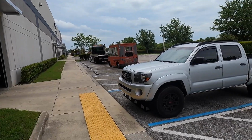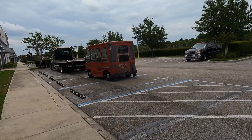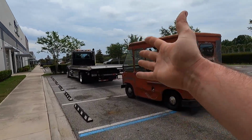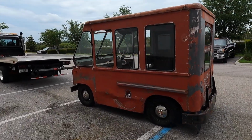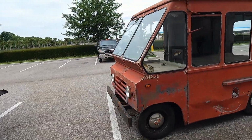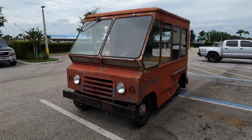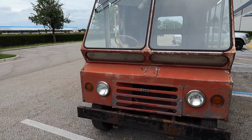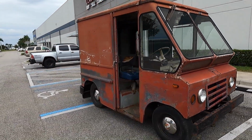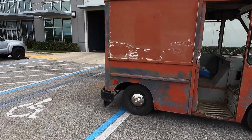I'm not talking about this beautiful Tacoma. I'm talking about this sucker. Straight off of the truck, 1965. This is a Jeep FJ6 fleet van. Holy freaking cannoli. What do you guys think? Am I weird for being so in love with this vehicle?